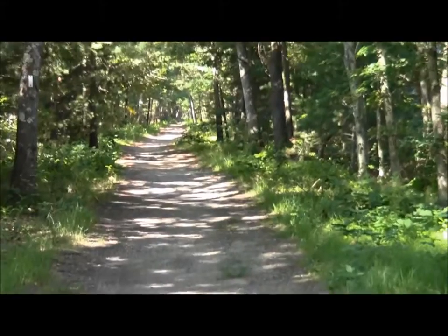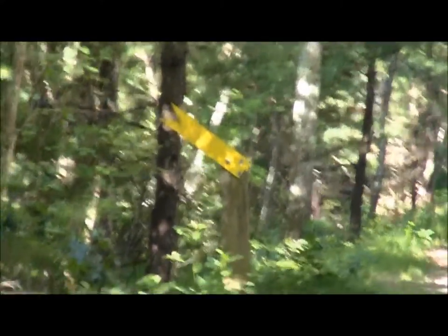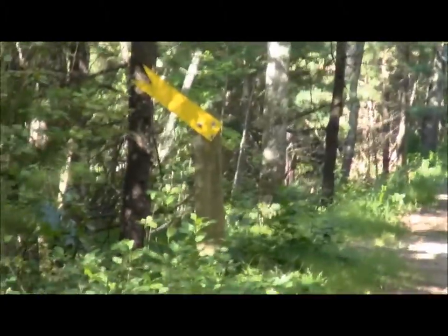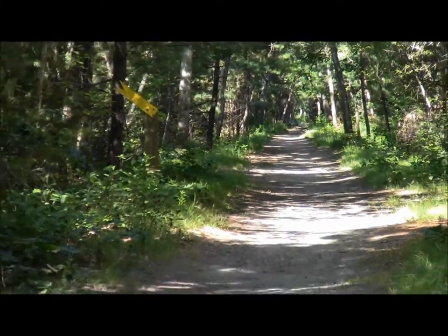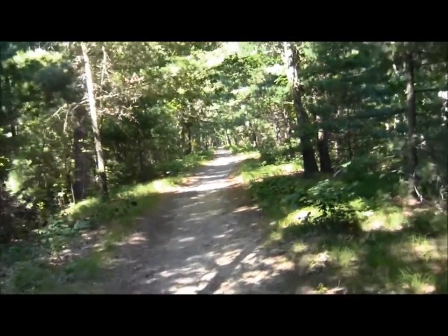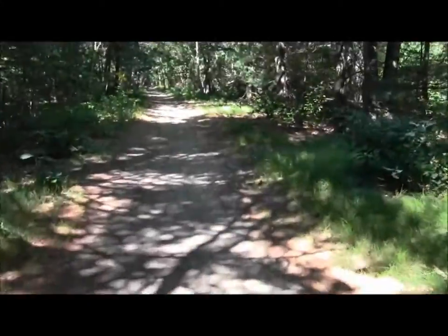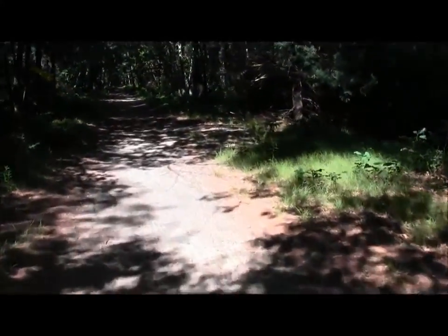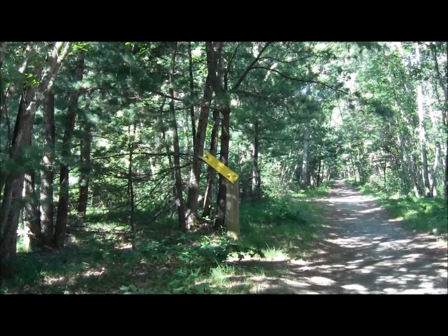Being conquered before we know it. We've made it to the whistle post. This was a signal to the old railroad guys that they had to blow the whistle for a crossing up ahead. Quaint bit of railroad infrastructure.